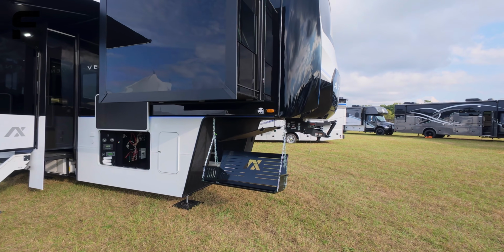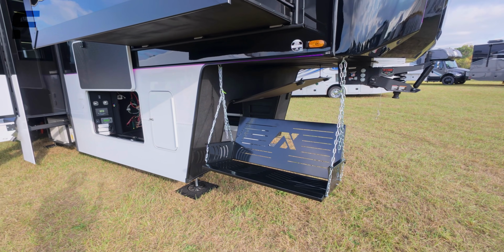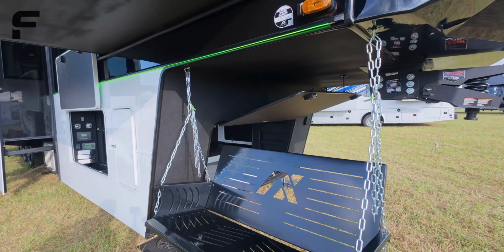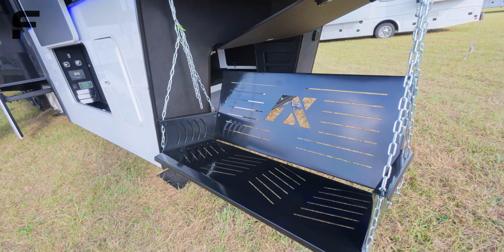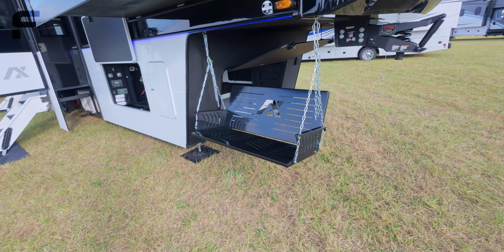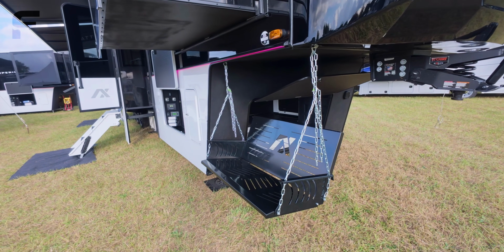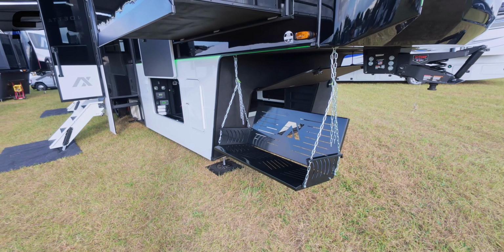Another thing worth mentioning as well is they have this setup here, which is kind of like a test of concept to see if people would actually like it. So let us know what you think. But this is basically a mounting system underneath here for some sort of patio swing setup out here. I guess it's not on a patio, but nonetheless a swinging bench sitting here underneath the front cap of this fifth wheel. Curious your thoughts on this, if this is something that you would actually consider using and purchasing as an add-on to your RV.